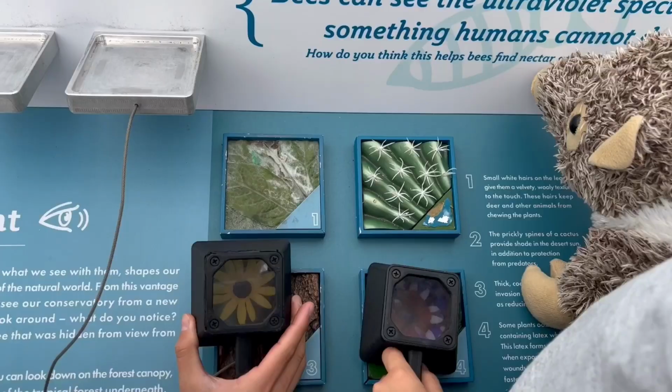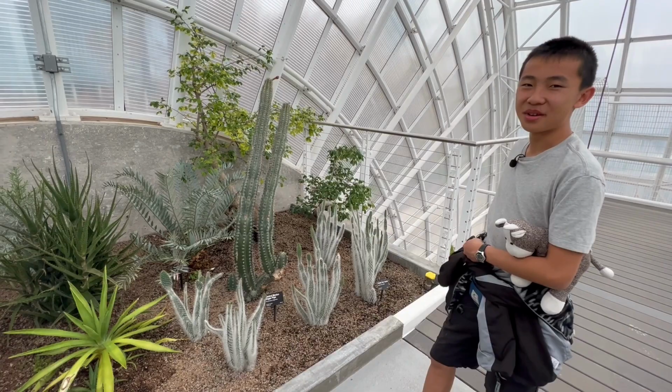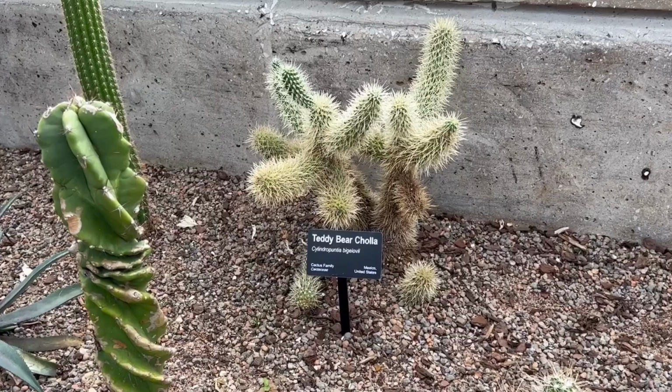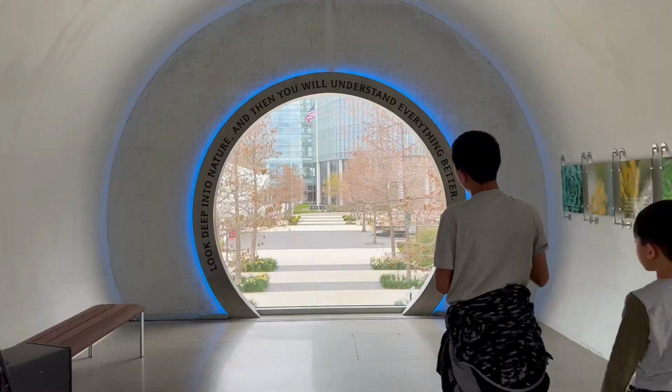Oh, so this is what humans see, and this is what bees see. This is the prickly pear cactus, and unlike the one back there, we cannot touch this one because it will spike us. That's a cholla right there. A teddy bear cholla. I think the scientists wanted to trick people into hugging it.